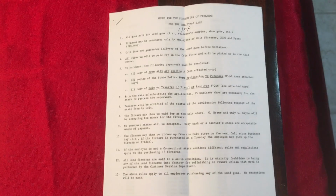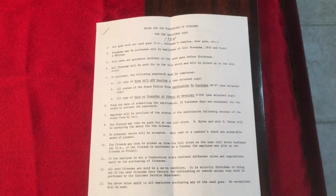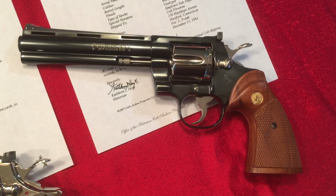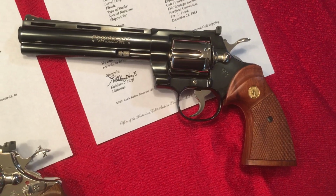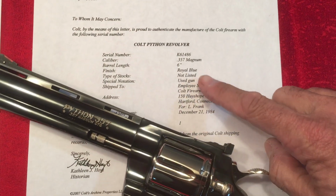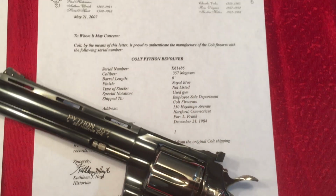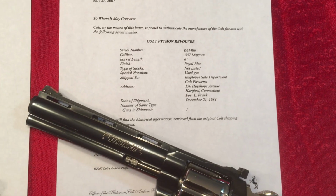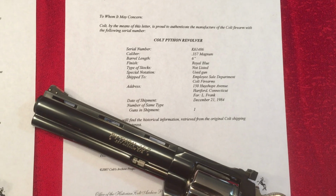This paperwork is very significant in the fact that Colt doesn't even have a copy of this. Beverly asked me for a copy, and I did not provide it to her because I'm one of the only few people that I know of that can document these guns as leaving the factory as nickel and blue. When the Colt letter came out, it showed it as royal blue, but when I talked to Beverly, she said, well, your documentation is better than mine, and that's enough said.